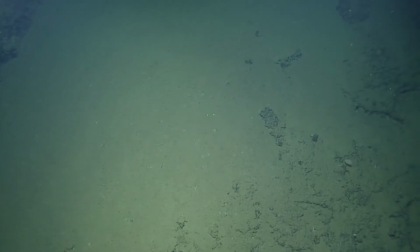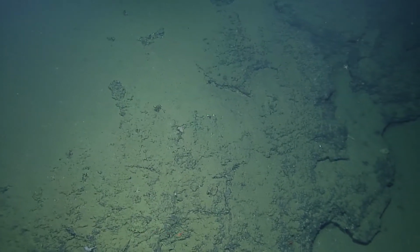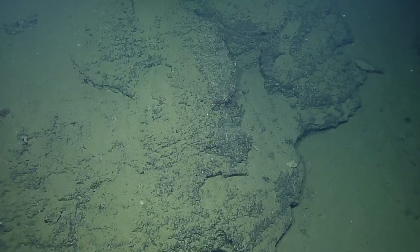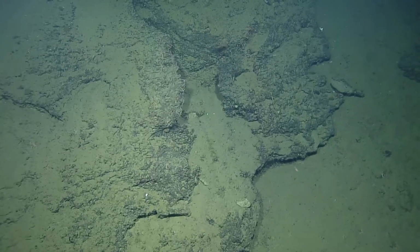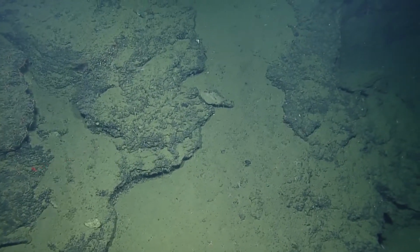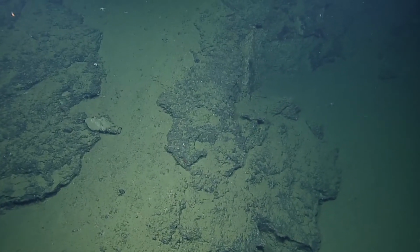Is there a big current pushing through here? I heard you ask that. Oh, sorry. I didn't notice I was off SPL. I was on full lateral on my thrusters basically for the last 10 minutes, focused on the wall, so I forgot I wasn't on SPL. Oh, there's a rock.